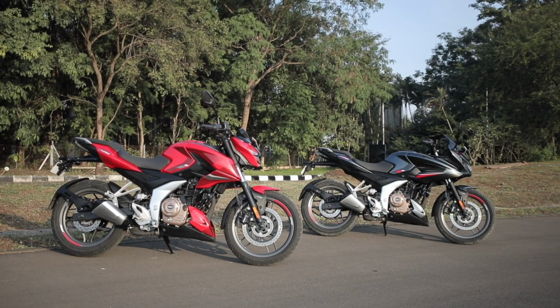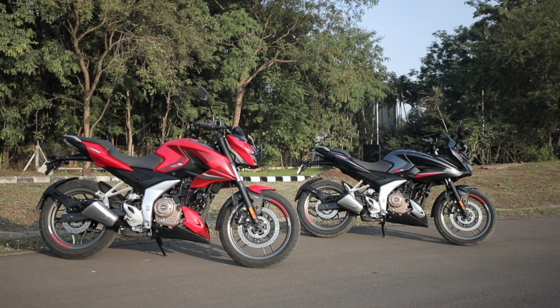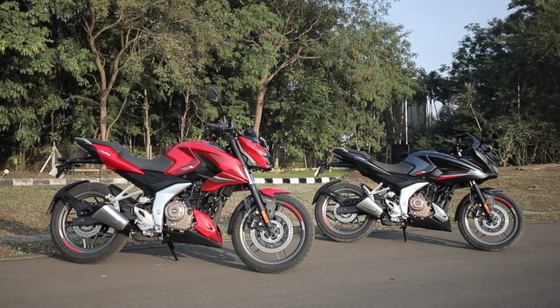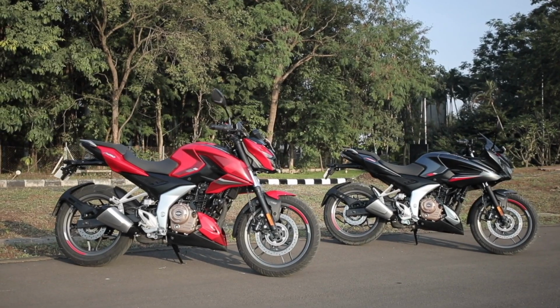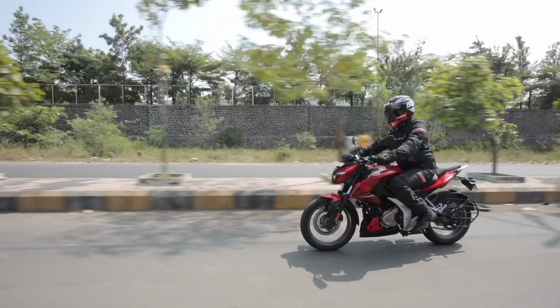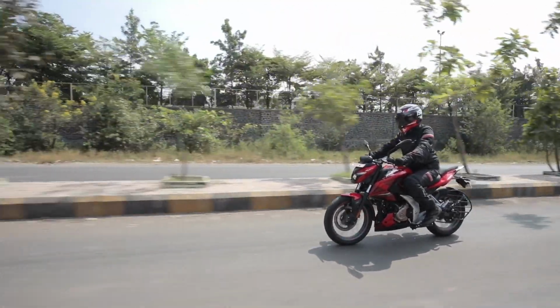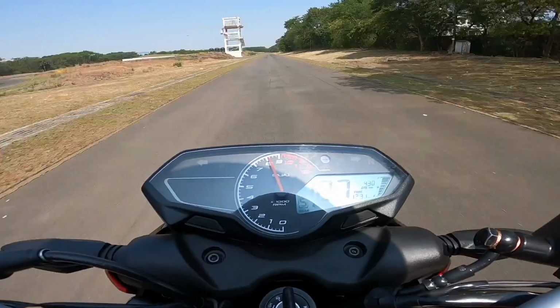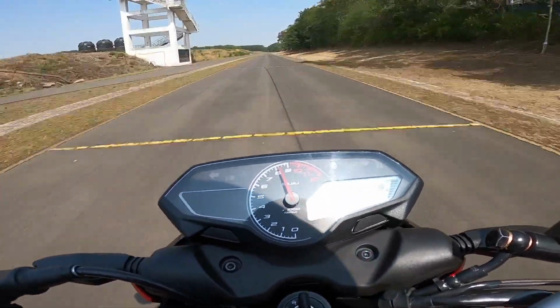Bajaj claims that these new 250s would deliver an ARAI certified mileage of 39 kmpl, while the real world figure would be close to 35 kmpl. Both the power and torque curves are flat, offering a smooth riding experience, so this bike can easily be your beginner quarter-liter motorcycle. Now some of you might have been waiting for the top speed number.